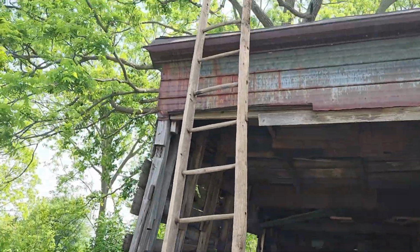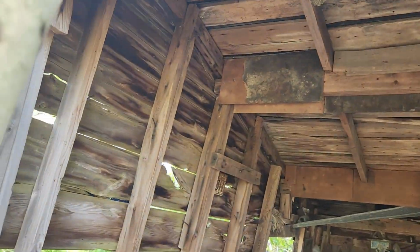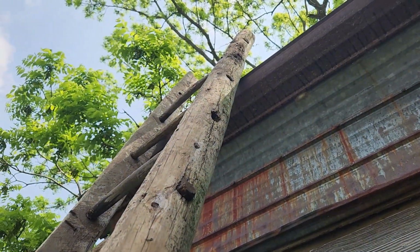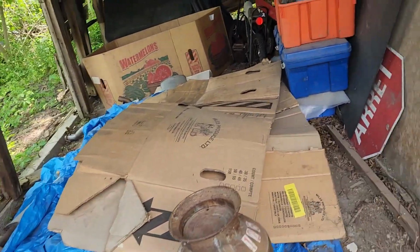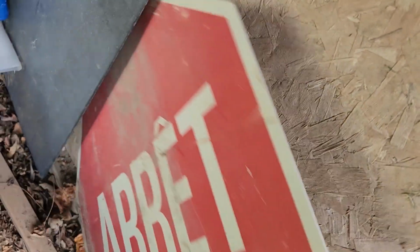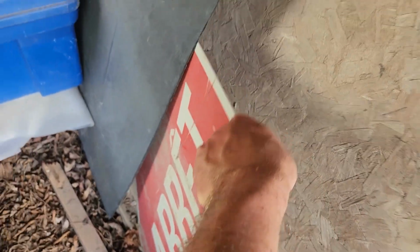So here's that big orchard ladder here. If it's close to 6 feet, that's going to be 12 easy. Yeah, we'll see. I don't know if that would fit my trailer. I'll have to measure it out. Stop sign. French, not old though. Worth putting aside though.